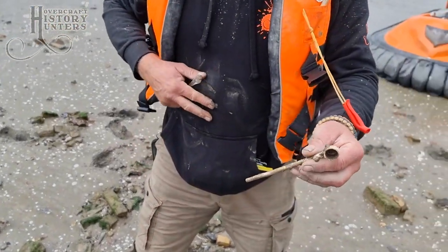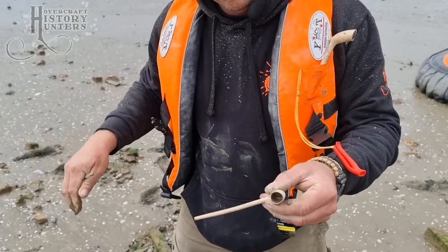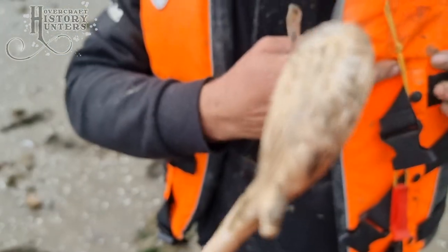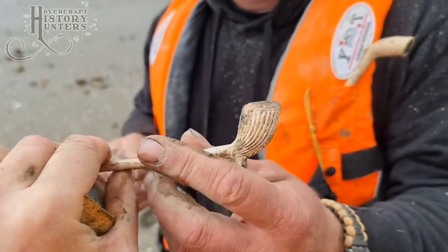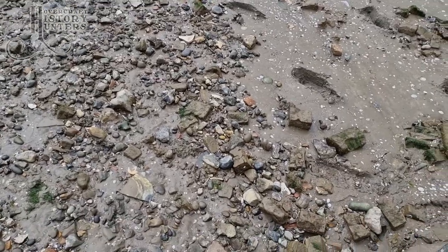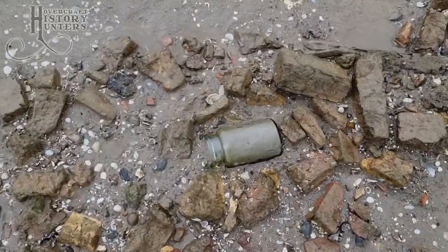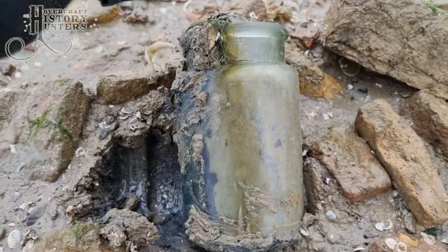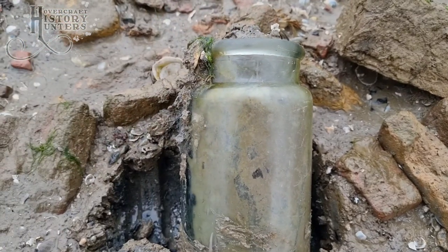Hey! Look at that. Beautiful, well done, Steve. Done well not to stamp on that. Well, I did well to not stamp on that, I think. There's a nice old big jar, look. Whoa. It's complete as well. That's lovely.